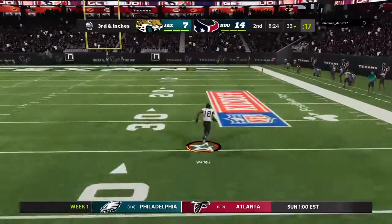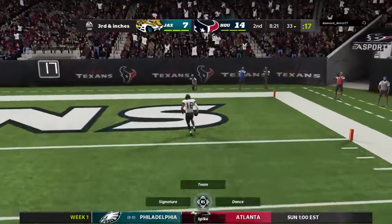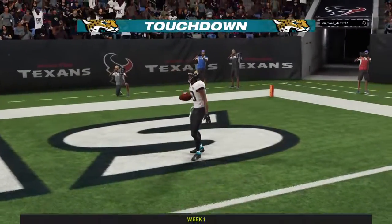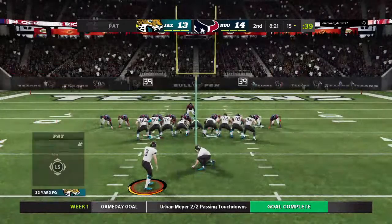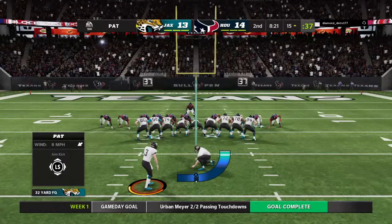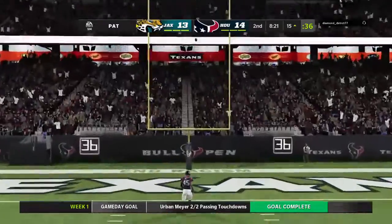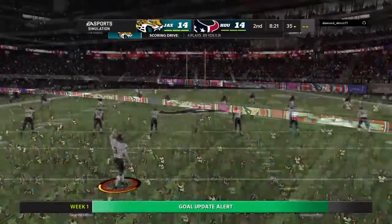This one complete to Jalen Waddle. The 20. Touchdown, Jaguars. Jalen Waddle, 67 yards. And the Jaguars are within an extra point of tying this one up. Extra point right down the middle. And we are tied here in the second quarter.